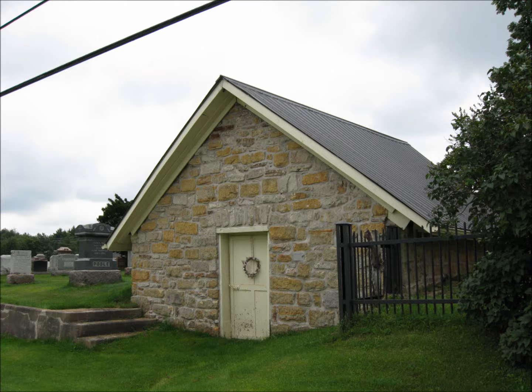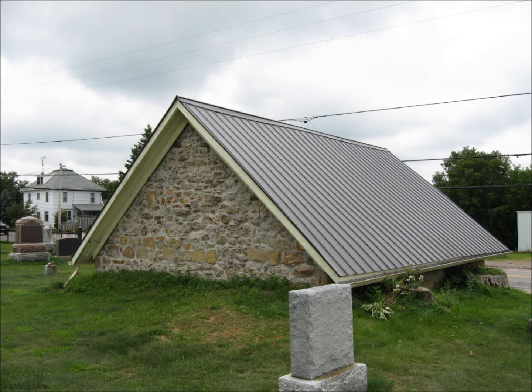This structure is a landmark within Elgin which attests to the long tradition of Methodist worship in Elgin. It occupies a prominent place along Main Street and is still being maintained by the congregation. It is functionally and historically linked to its surroundings, especially to the Halliday burial ground.